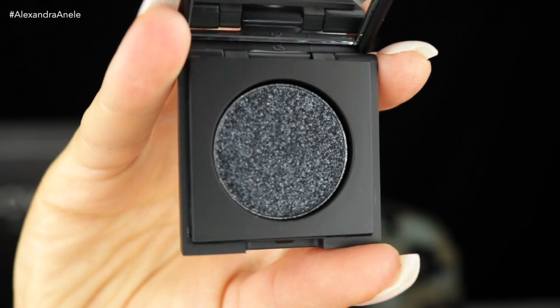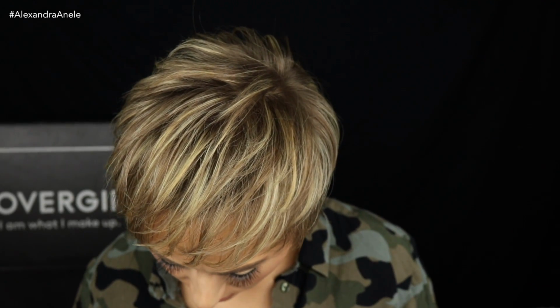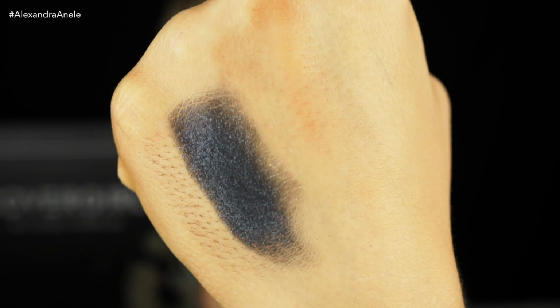But I just wanna see what the formula is like. They look pretty bomb. And I'm just gonna pick the ones that have the coolest names in my opinion. Oh, you can't see that. X-ray looks sick. They have a very interesting texture. They kind of feel like the ColourPop shadows, but not quite as cushiony. Oh my God, stop. So that's X-ray. I swear these swatches that I do never do the product justice.